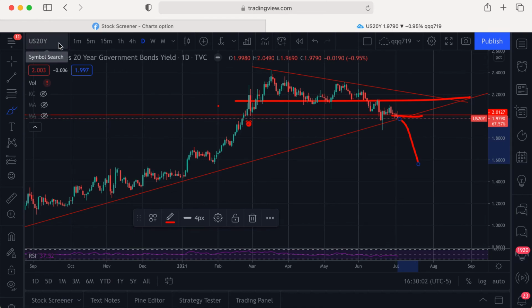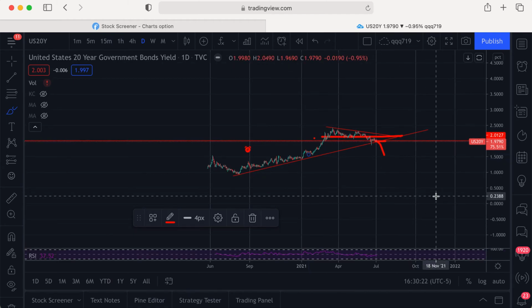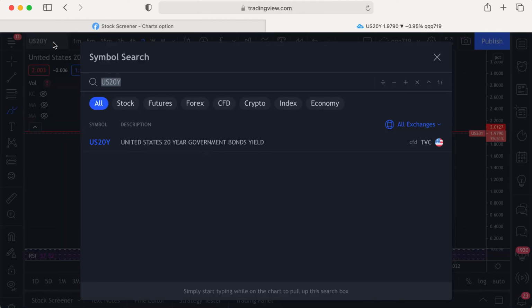I use US 20Y to decide when to sell bonds. So when bond yield gets to 1.56, I'll sell some bonds, and it might come back and then keep going. Next target would be 1.43, and then if we start getting into negative bond yield, that's when stuff gets crazy. But that's not going to happen for another couple years probably, because the Federal Reserve is just going to keep printing money. So that's about all I got.